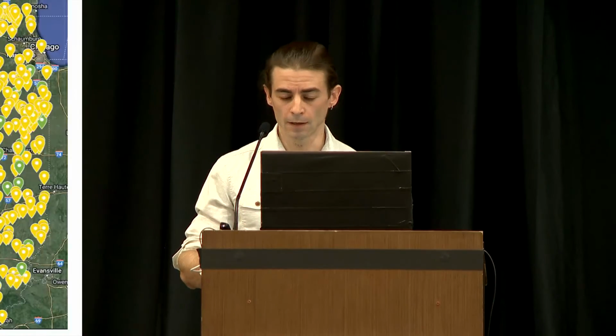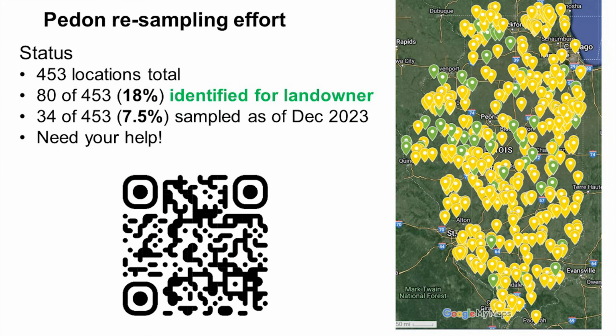But by resampling these sites, we can understand where in the state we have this residual phosphorus. The resampling is key because it lets us compare the delta, the change over time. So this map shows what we've done so far. All the points in yellow are ones where we have not identified a landowner, and in green, we have identified who owns the land. We've sampled only about half of those. So we've sampled 34 of 453 sites. We know who owns 80 sites.